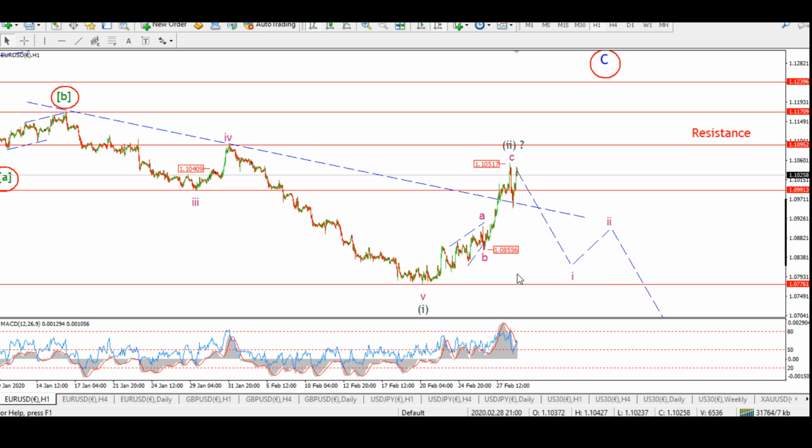That topped out at about 110.52, and then we had a little spike lower. I mean, we've had a retracement to a lower high, so it's possible that we have wave 1 down again, beginning off that 110.52 high. But we'll just have to see how that plays out early Monday morning, or throughout the day on Monday.